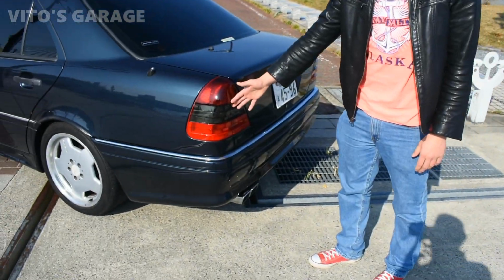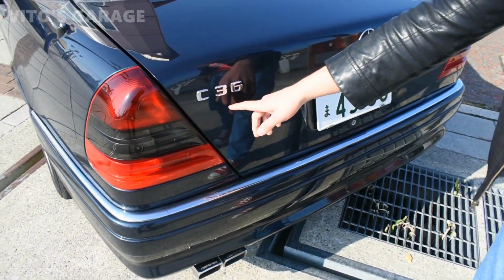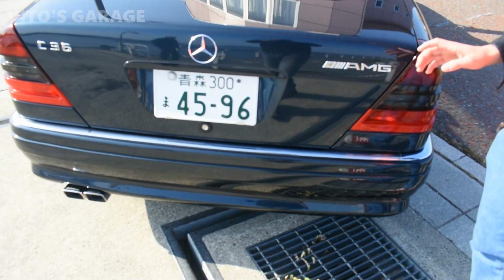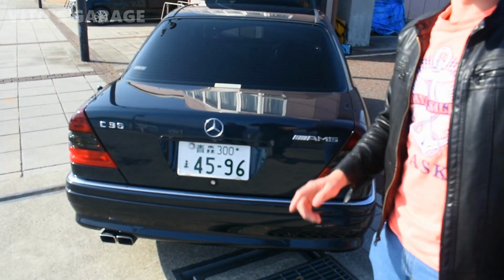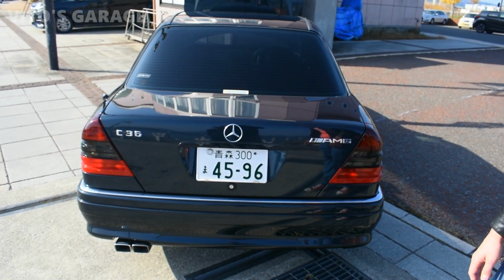Beautiful rear taillights, as you can see, and your amazing badge, C36, and on this side you will have AMG. By the way, this C36 AMG was used in the 90s as a safety car in the Formula One competition. So this car is really, really famous.